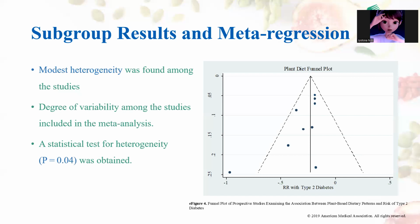Also, a moderate heterogeneity was found in these studies. Heterogeneity refers to the degree of variability among the studies included in the meta-analysis. Here, in this graph, you can see a p-value of 0.04 was obtained, signifying that there exists a significant association between the studies that used predefined dietary patterns and those that used dietary indices. Next slide, please.